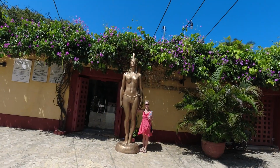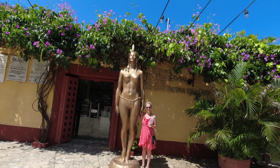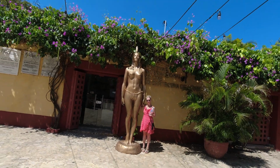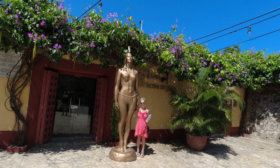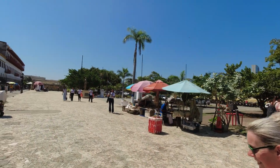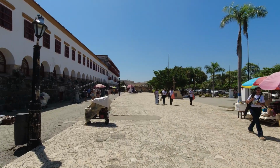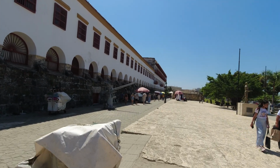This is Catalina, an indigenous princess, and this statue stands outside the International Colombian Festival of Films offices, and she's given to the best actors and actresses as a kind of Oscar. We're moving away from the Plaza Santa Teresa. We're heading in the direction of these major machine guns.